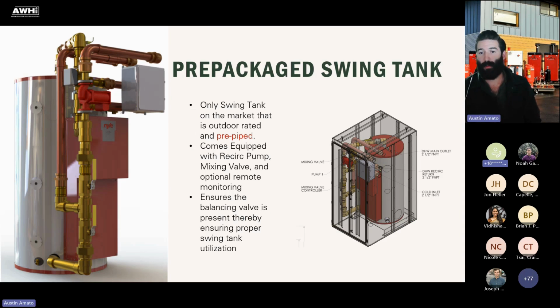This is a prepackaged swing tank. One thing I've heard from this community is that swing tanks, if they are not outfitted with a balancing valve, can operate 5 to 6 times more than they were designed to. So by pre-packaging this swing tank and having an outdoor rated offering that's pre-piped, this is the only one I'm aware of that's on the market. We're addressing a couple of needs here, just further reducing complexity, further reducing risk.